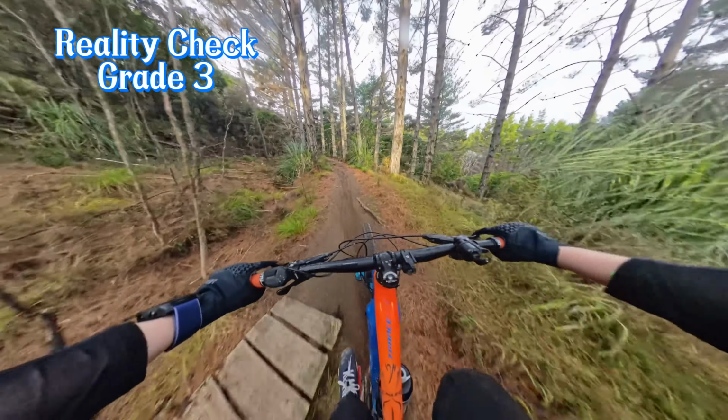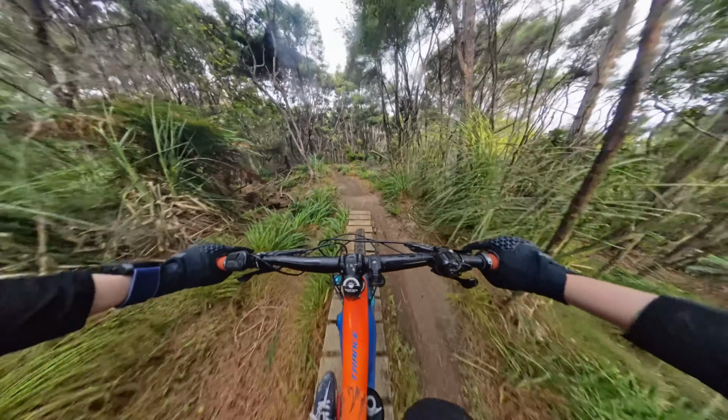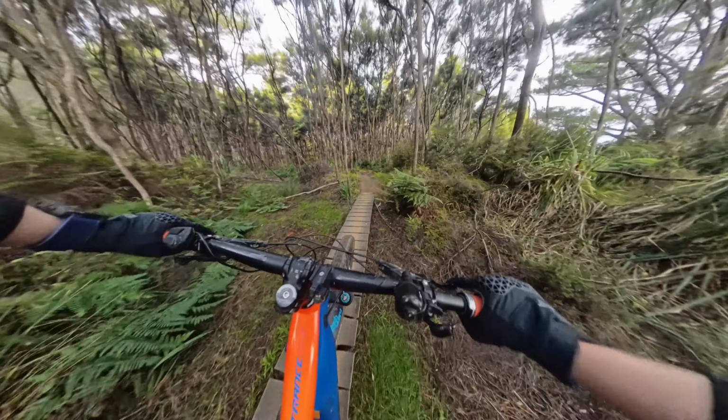Now I'm heading back via Reality Check. It is a fun uphill trail that offers some interesting features. It has a wooden bridge that's great for practicing balance and adds an extra element of challenge to the climb.